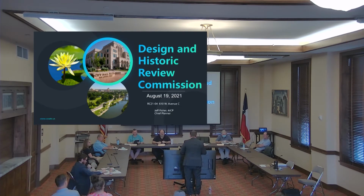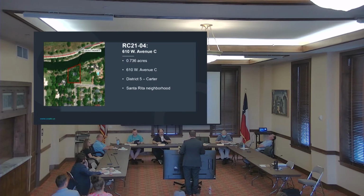Good morning, Commissioners. Jeff Fisher, Chief Planner. This is our first case today, 610 West Avenue C. It's a single-family residence that's been there a long time. The Sugg home, which is historical, is immediately to the east. Most of y'all are familiar with that one. So it's the house just to the west of the Suggs that is in the case today.